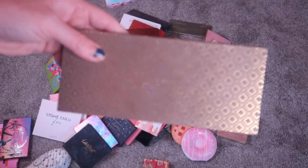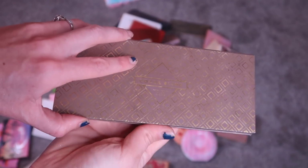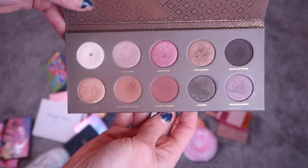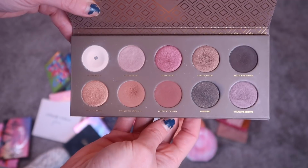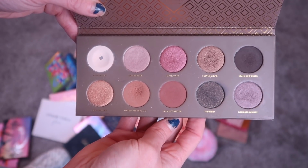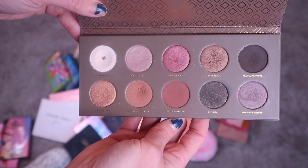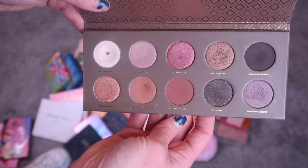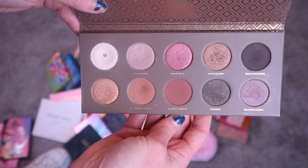And then actually another palette that I know I'll be decluttering is the Zoeva Cocoa Blend palette. This is just older in my collection. It's not a favorite. I didn't think the quality was great. The mattes were fine, but I felt like the shimmers or the metallic shades were just super lackluster, and I never ever get excited to reach for this palette, so I will be decluttering this.